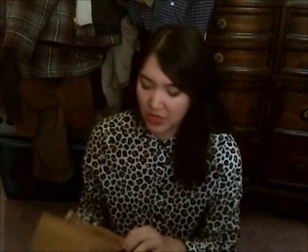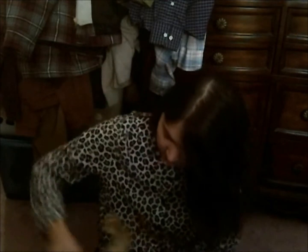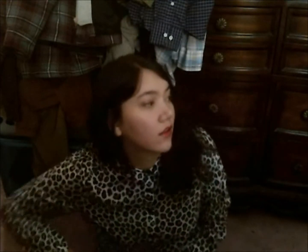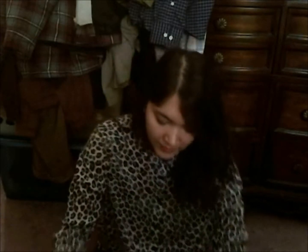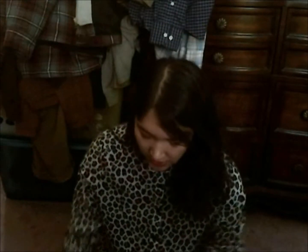Whoa, what just happened? So, see, I've never purchased anything from Lorac, but I've heard a lot of good things about it. So let's get this open. The box is crazy right now. Oh, got it. So here's what the box looks like on the inside. All this tissue paper.